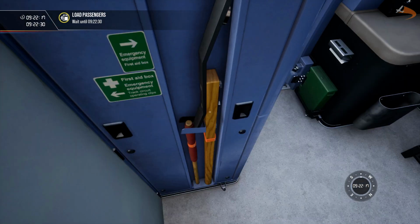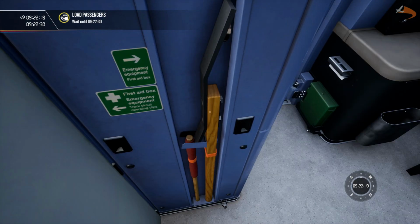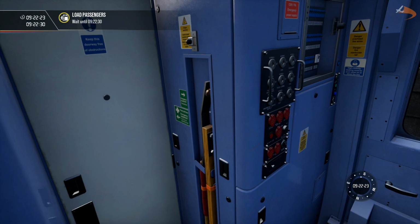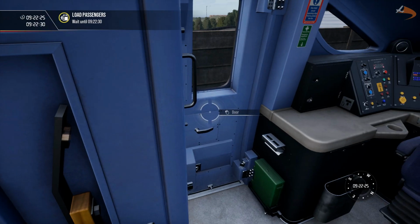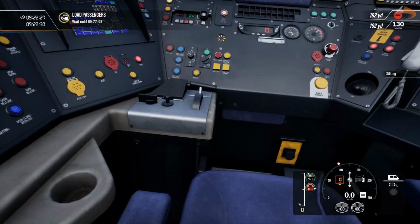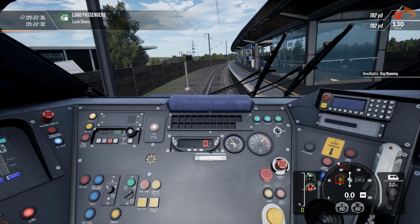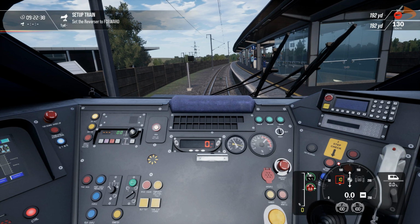Got the third rail isolation stick. And somewhere here as well should be a ladder, which I believe will be behind this closed door. Although actually, maybe not, because there's no way to exit the train through the front cab, so passengers park for another way. Switch the lights on, close the doors, and let's get ourselves ready to depart.